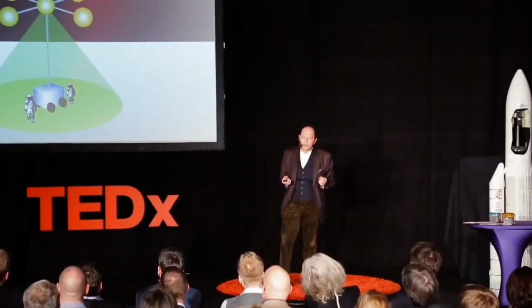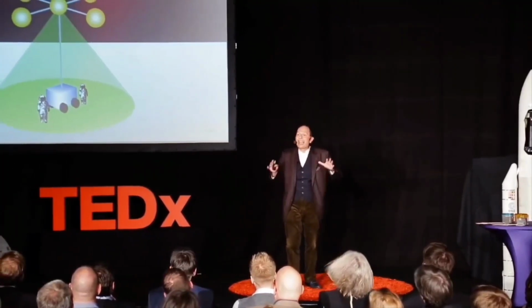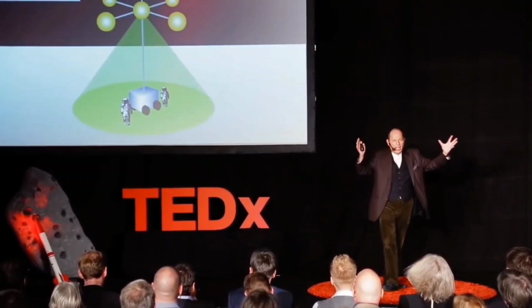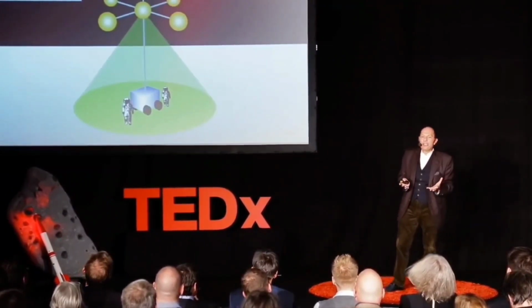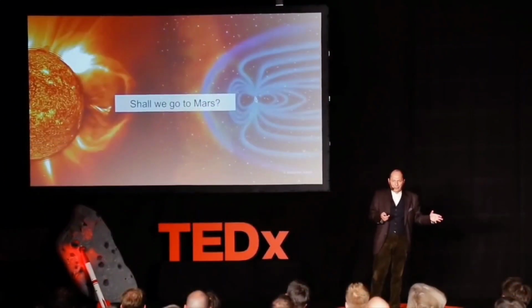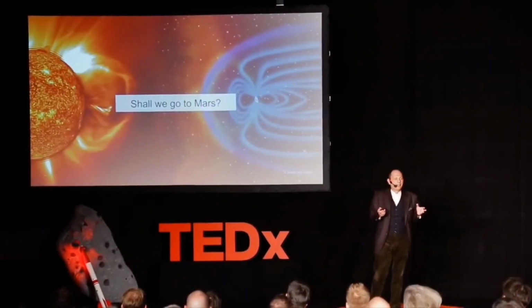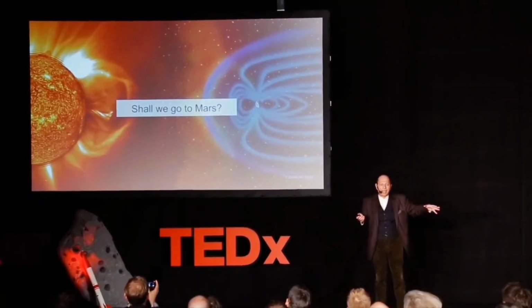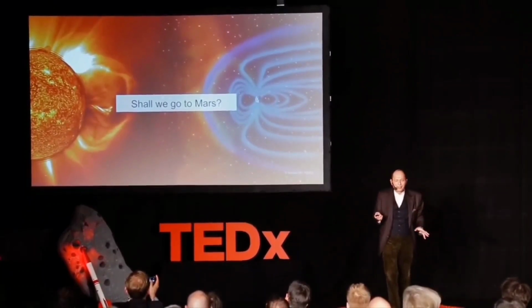You will not solve the problem using passive shielding. You can think of active shielding. You can think of electrostatic shielding, some kind of electrostatic spheres that protect the astronauts. Radiation is a problem, this is clear. Passive shielding can be a solution on the planet, but not really on transit.